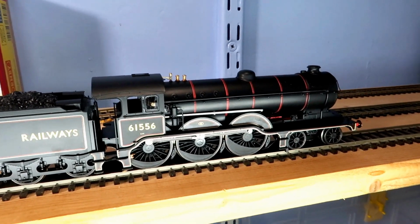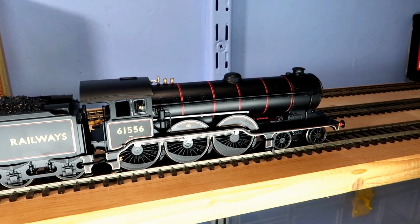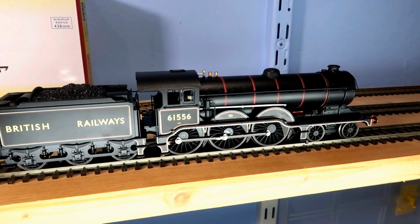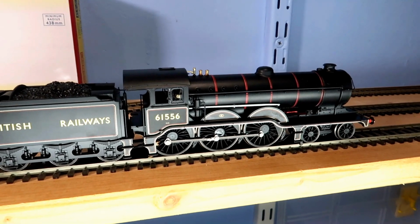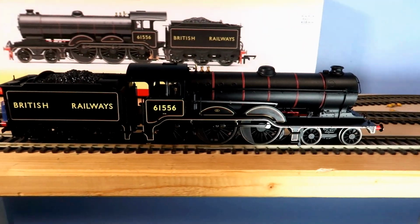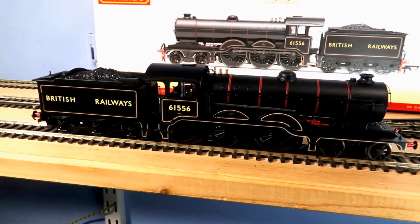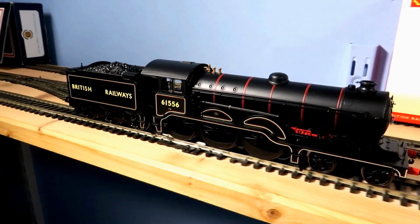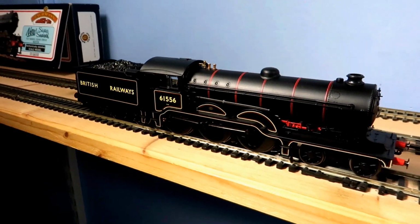Hey guys, I've been buying again. I know I shouldn't. This has just come from Hatton's. Let's get her going nice and steadily. She's not run in yet, but this is a really good high quality B12 in early British Railways livery.